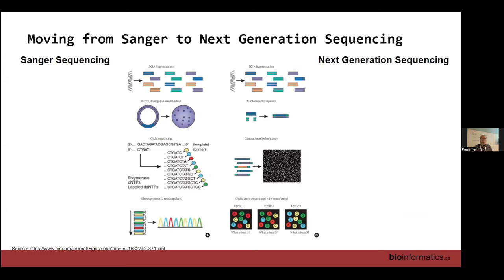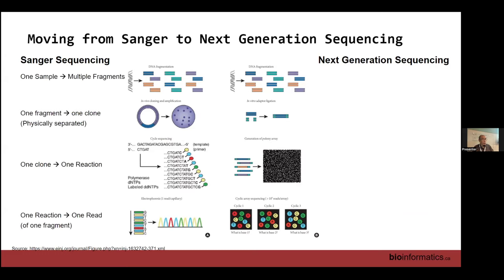So how does that link to next-gen sequencing? If you think about it, your human DNA is about 3 billion bases. To sequence that, first of all, you need to break down the human DNA. So for one sample, you break it into multiple fragments. And at the age of the first human genome, with Sanger sequencing, each of those fragments had to be copied to make it detectable. The way they did it was they grew them on a petri dish. They cloned them and grew them in bacteria. So one fragment basically becomes one clone. And then each clone goes through Sanger sequencing, the chain termination sequencing. And one of those reactions will give you one read, or what we call one fragment.